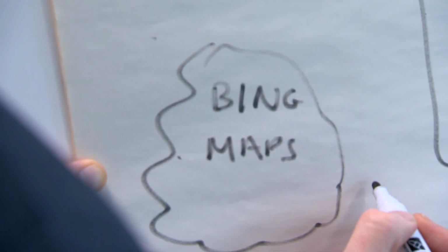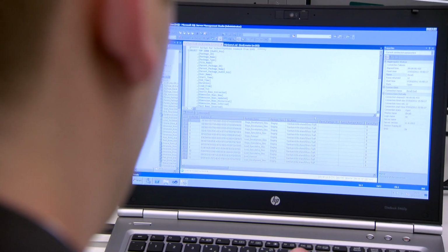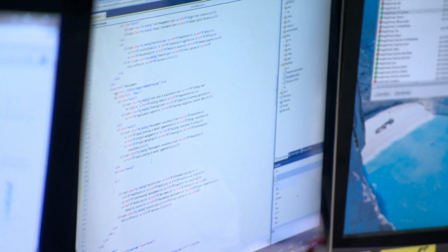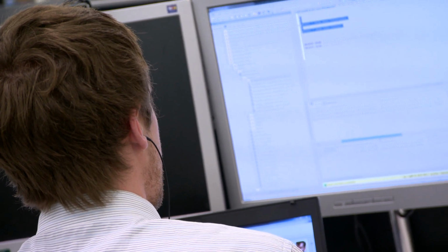The integration that you get is amazing. All the APIs that are available for Bing Maps, they integrate really well with geospatial data from SQL Server 2012. So it cuts the amount of development time and the amount of transformation of data that developers have to spend time doing all the time. So it was really quick to actually plug everything in.